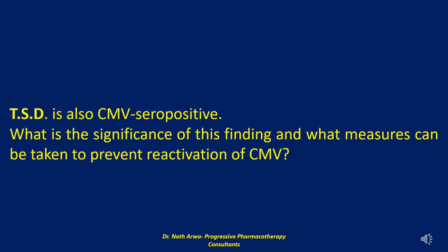It is therefore recommended that non-myeloablative hematopoietic cell transplantation patients receive preemptive antiviral therapy and be monitored for development of CMV antigenemia for 1 year after hematopoietic cell transplantation.